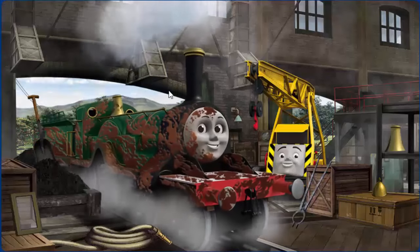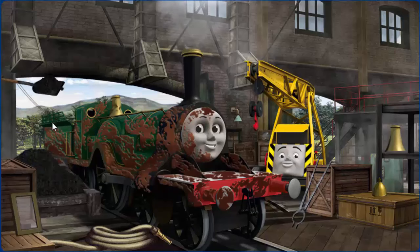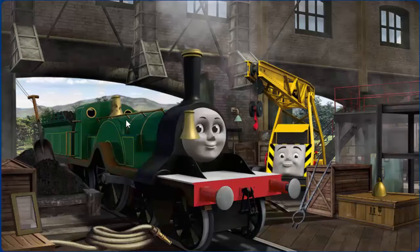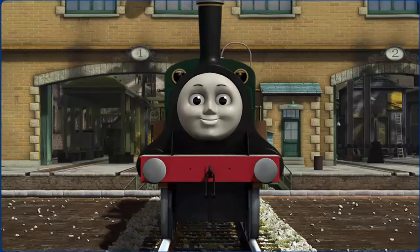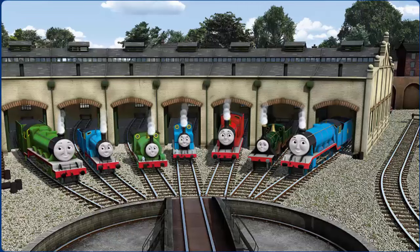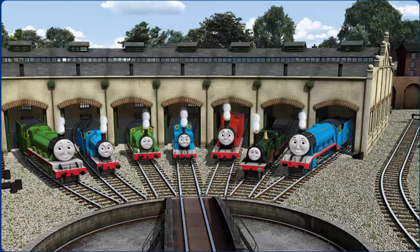Emily is covered with chocolate and she needs more coal and her dome is broken. Great job, but there's still more to do. That's right! Emily is ready to be really useful again. You helped repair Henry and Edward and Percy and Thomas and James and Emily and Gordon. You did a great job.